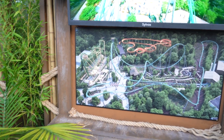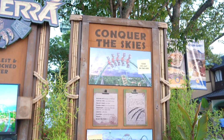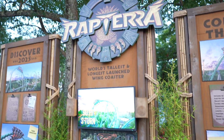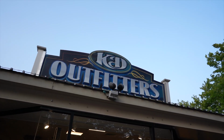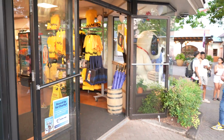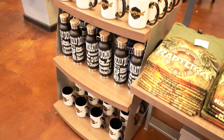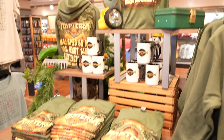And we're gonna talk a little bit more about the specs shortly, and maybe we'll come back and check out this poster board in a minute. But I think they also have merch out for the new ride as well, so let's go check that out in person. So just over at KD Outfitters, it looks like they have a display already for the shirt, but let's get inside and check out the shirt firsthand. Oh, and it's a lot more than just a shirt. They got mugs, they got bottles, they got hoodies, a little bit of everything.